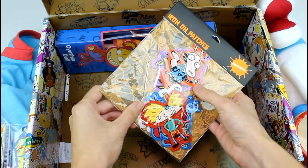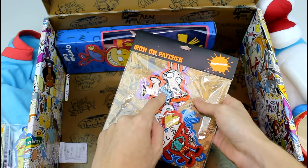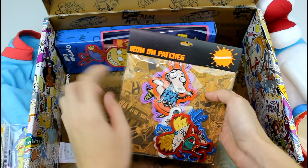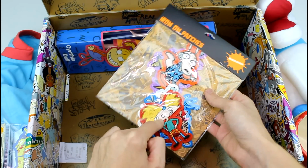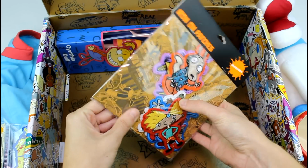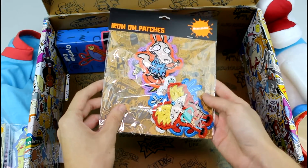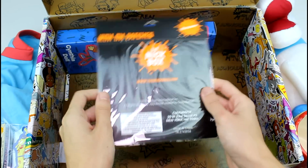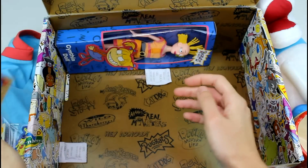I don't want to open this. We have... I'm blanking. I just said his name. Rocco. I'm thinking that's an Angry Beaver. Hey Arnold. There's some Aaahh!!! Real Monsters. But there's two others, I think, in there. That's really cool. I don't know what I'll use them for, but I'm sure I'll find something.